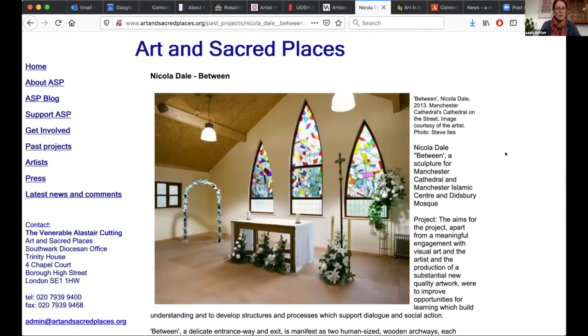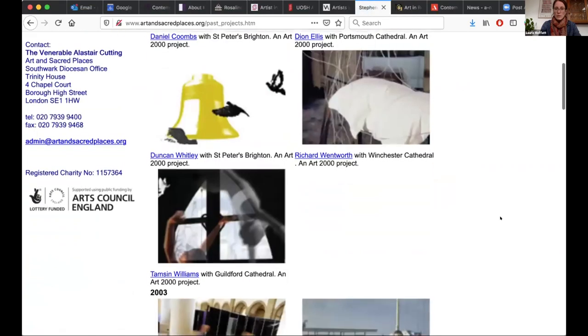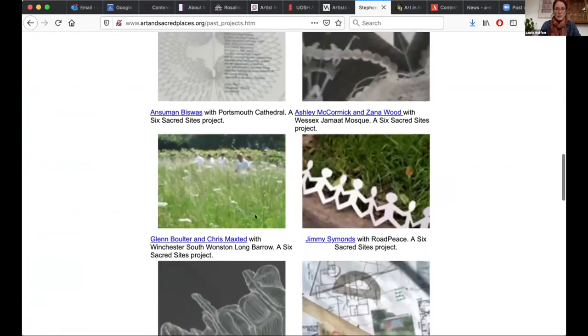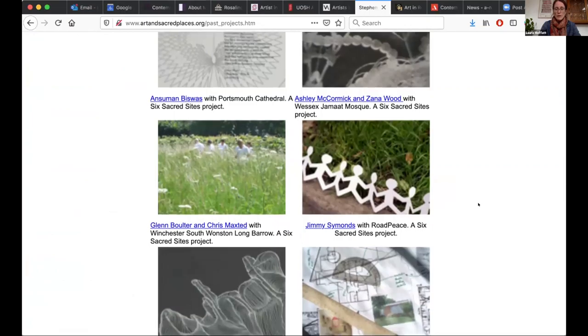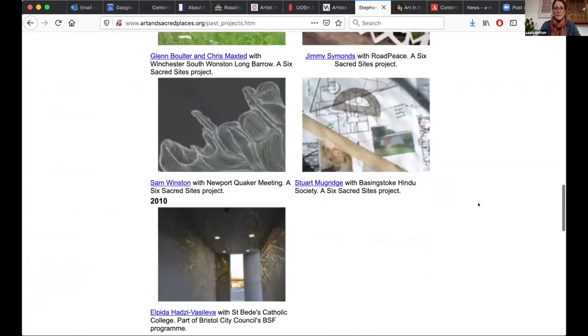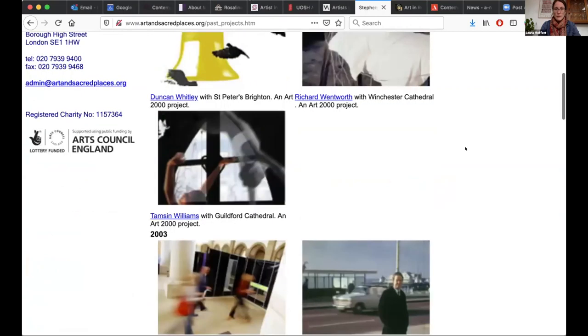And they were an interfaith organisation. So if we go back to here, you'll see they work with churches and cathedrals, but also with, you'll see their project with the Long Barrow sacred site, with a group called Road Peace, about how you mark places where there have been fatal traffic accidents, the Hindu temple project. So a really interesting bunch of projects there.